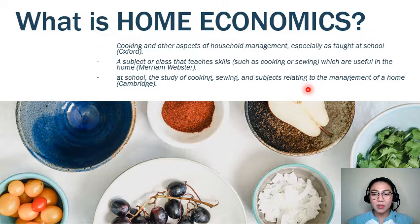Managing your own family, managing even yourself, right? I'm not sure if some of you have experienced living alone, or baka meron dito nagbo-board. I think some of you here already have their own family. So, ang hirap, right? Ang hirap na i-balance yung budgeting, pagluluto, taking care of the kids, or kung may mga kapatid, or kung mag-isa ka man, paano mo i-budget yung pera mo, yung bills mo, yung expenses, and so on.